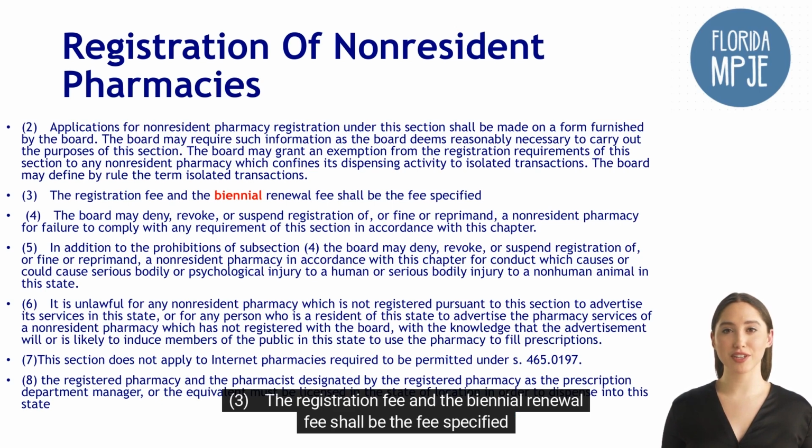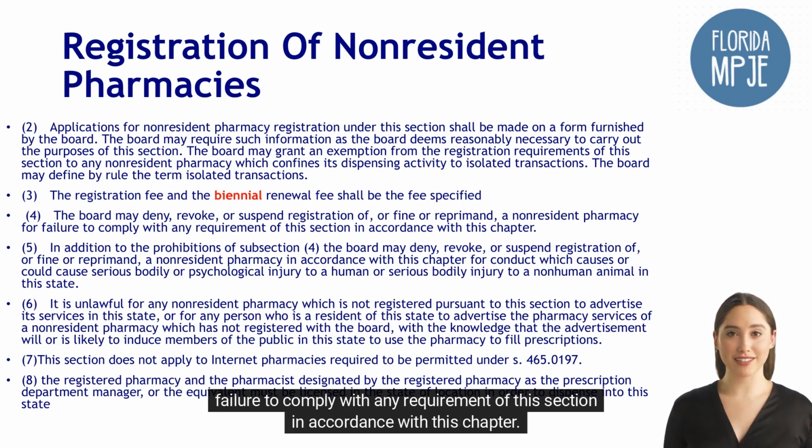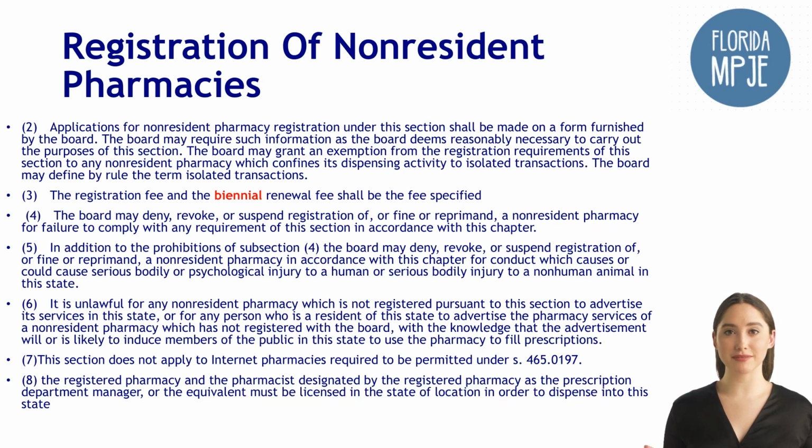3. The registration fee and the biennial renewal fee shall be the fee specified. 4. The board may deny, revoke, or suspend registration of, or fine or reprimand, a non-resident pharmacy for failure to comply with any requirement of this section in accordance with this chapter. 5.